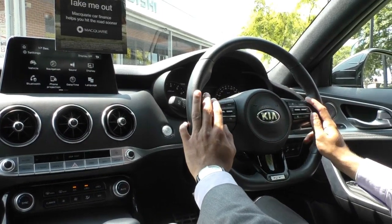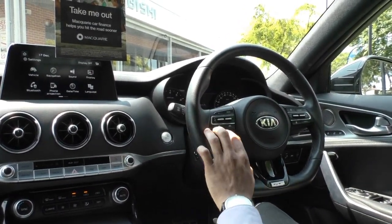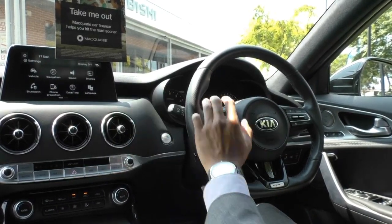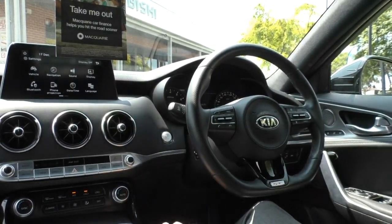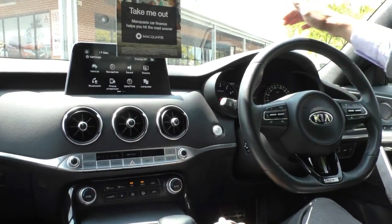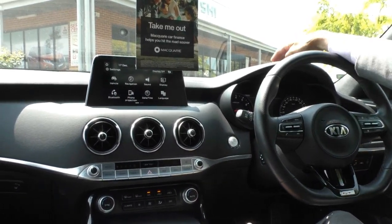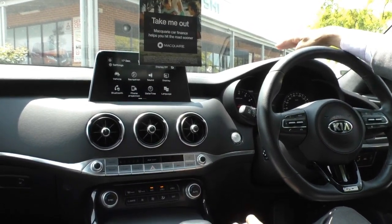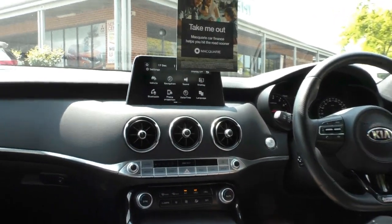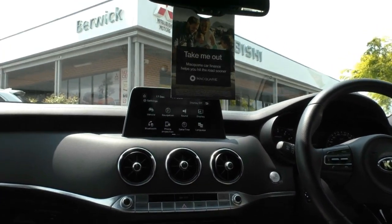Just coming over to the left hand side, you do get your media controls as well with your Bluetooth option, so your call and reject, as well as your voice activation and the mode to actually flick through the different options in your head unit as well. So beautiful design here and plenty of visibility. Just above that, you do get the heads up display as well. Now that does project the speed and any information just above the dash there, so you are not taking your sight off the road, and it does give a really nice image when you are actually using the system.